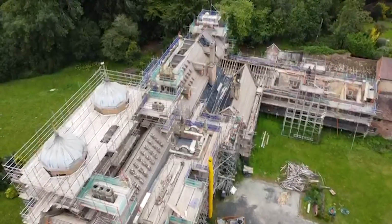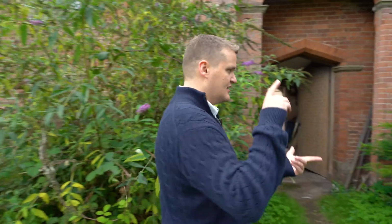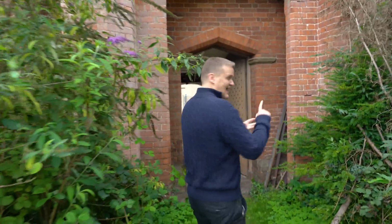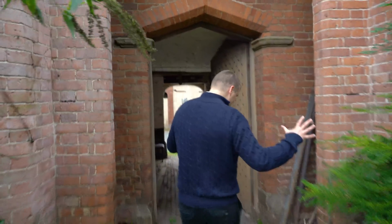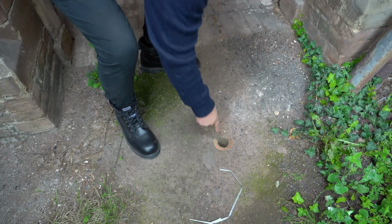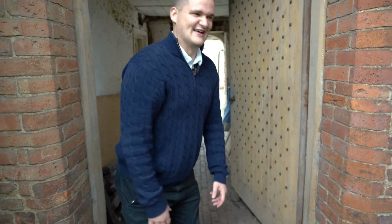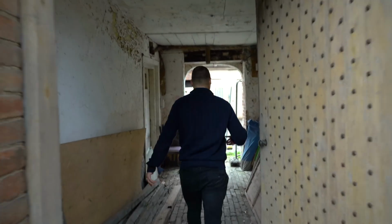All the works that we want to do to fix the houses, to fix up the apartments, everything has currently been approved. It's been approved by English Heritage, by the conservation officers, the council, planning departments. Everything's been approved. This little hole right here, that's where the French used to stick their flag. There was a French flag that used to go here. So again, just amazing place.